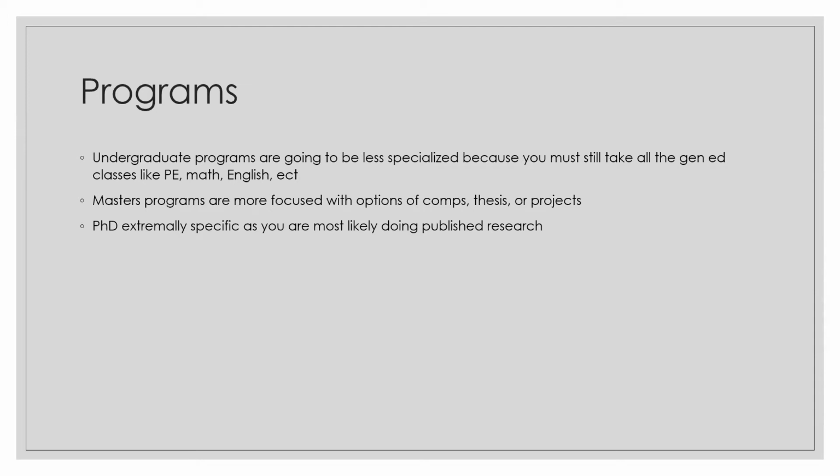Masters are more focused with different options for completing a master's, from comps, theses, and projects. Comps are basically just big tests at the end of your master's program that you have to pass in order to be declared a degree. A thesis project is just a massive project that you have to usually spend a year or two working on. Most theses are at some point published works as well. Or you have slightly different master's programs that involve smaller projects but more class time. So there are different options with master's programs.